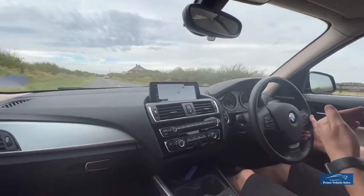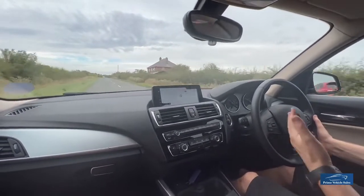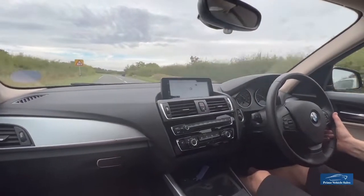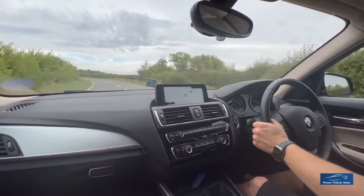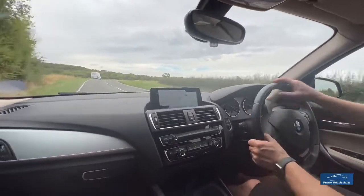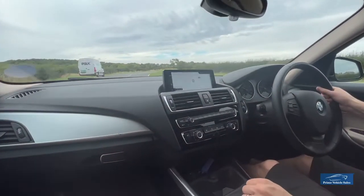So I've been through the spec already. You can see from looking at the photos as well, it's a lovely looking car. It's got rear privacy glass as well. That's just an addition that's been added to it just to help finish it off. So it's a great looking little car. It's a lovely spec and it's got a great pedigree as well.